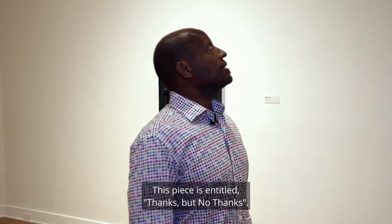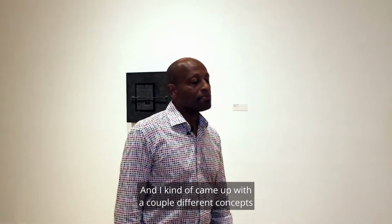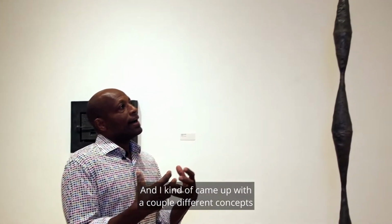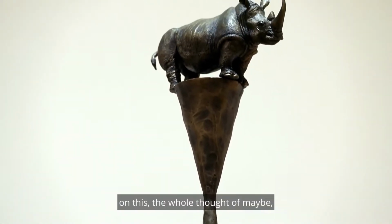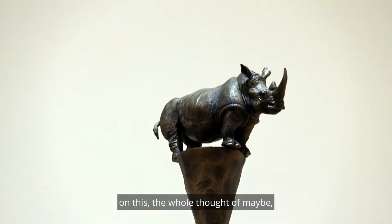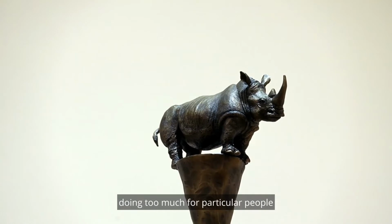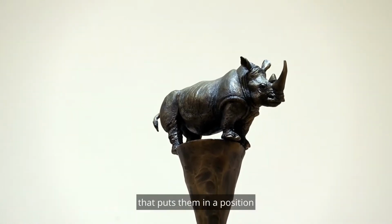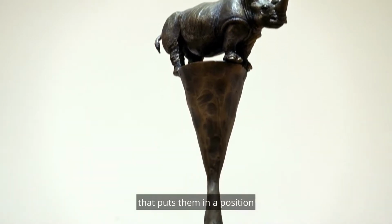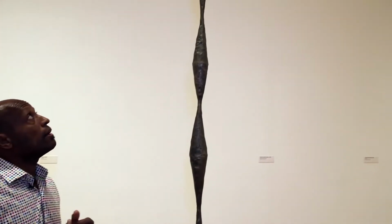This piece is entitled Thanks But No Thanks. And I kind of came up with a couple different concepts on this. The whole thought of maybe government overreach, coddling people, doing too much for particular people that puts them in a position where they can't really provide for themselves.